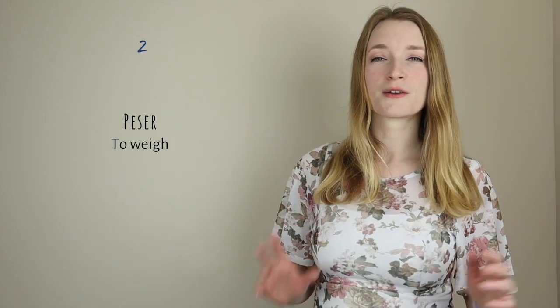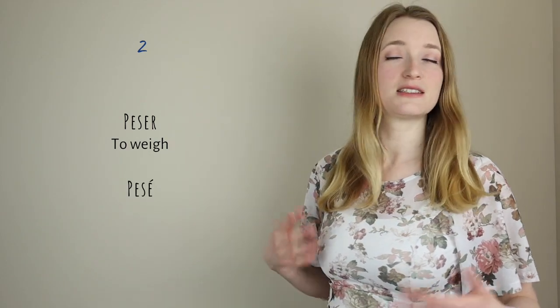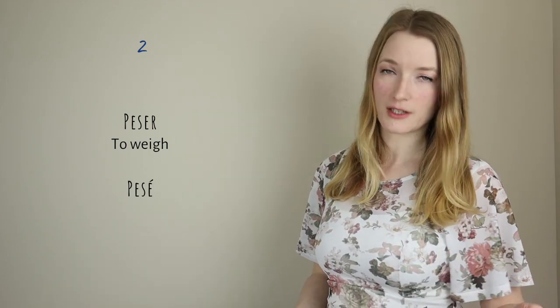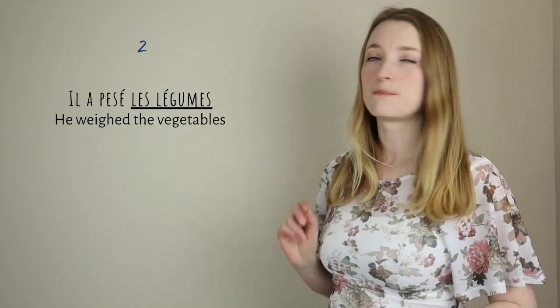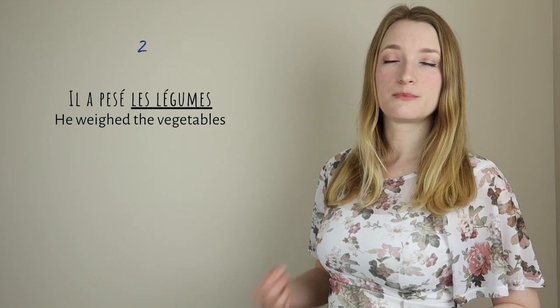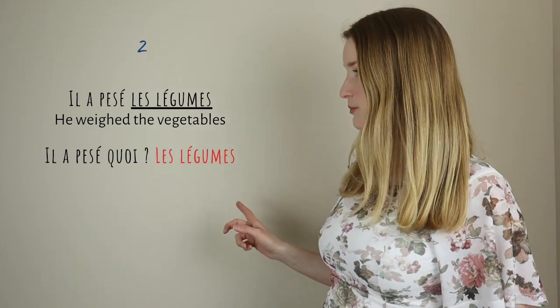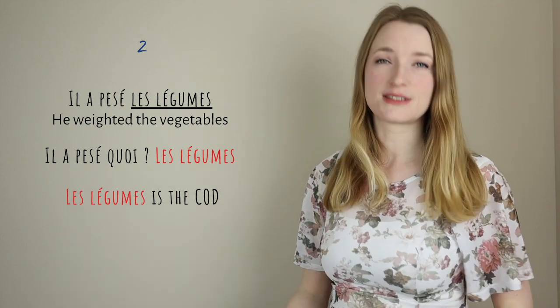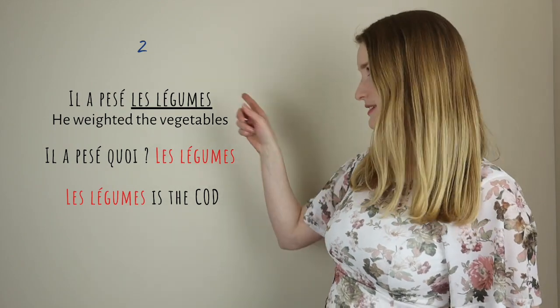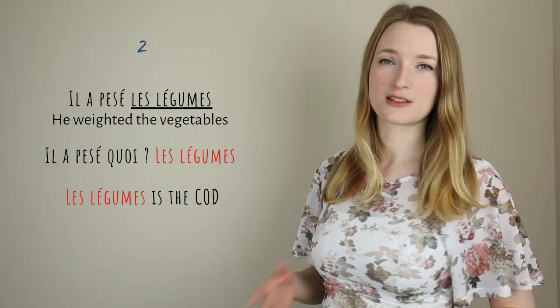Let's see a second one. Peser, to weigh. Participe passé, same thing. The verb ending in ER, the participe passé is going to be E. Peser. Il a pesé les légumes. So here, il a pesé quoi? Les légumes. Les légumes is the COD. So in this case, it's after the verb, so we're not going to add an S to the verb.